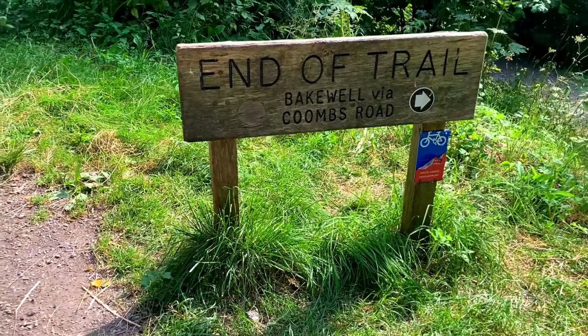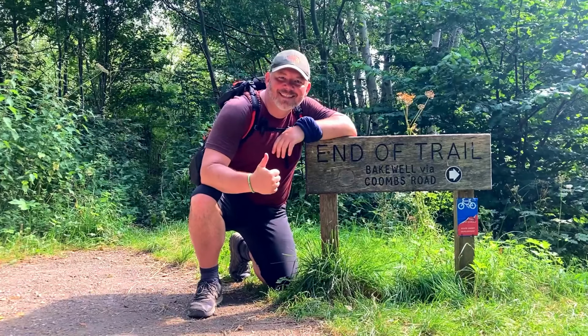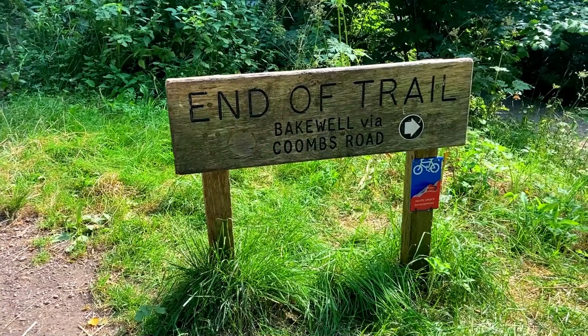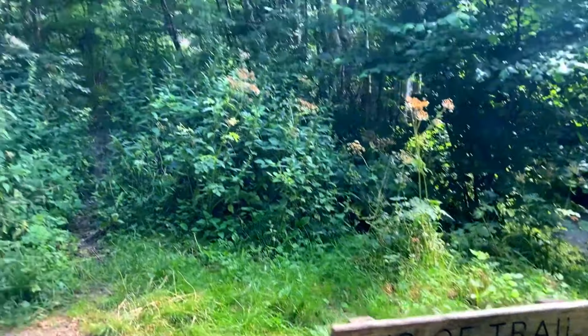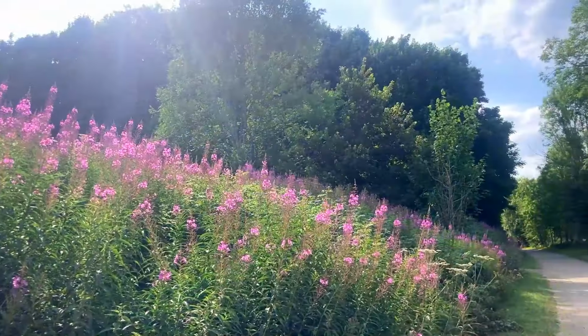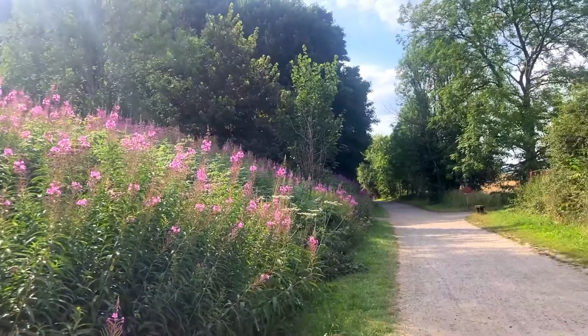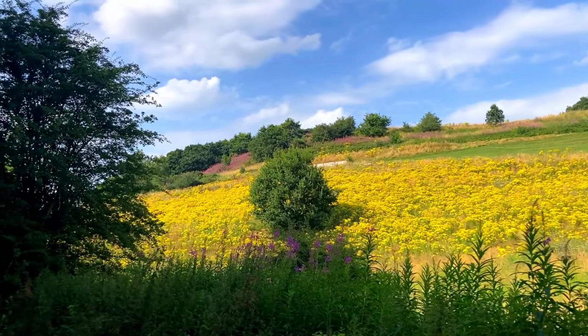Right, so I've officially reached the end of the trail, which is at Coombs Road near Bakewell. So it's time to turn around and go back. So that was well worth making the effort for. What a super day.